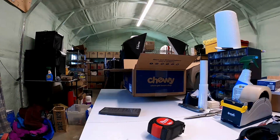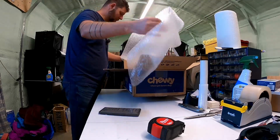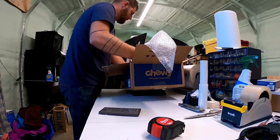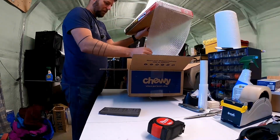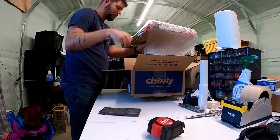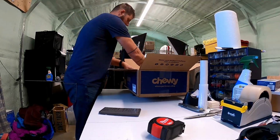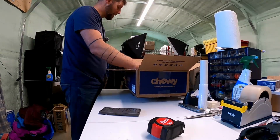First thing I'll do is grab a nice chunk of my small bubble, and we're just going to wrap up this box that it comes in just to give it some protection. Again, I don't know, maybe people like the artwork on it or something, and so they'll want to keep it. I don't want the box to get damaged. All right, so got a little space on the edges here.